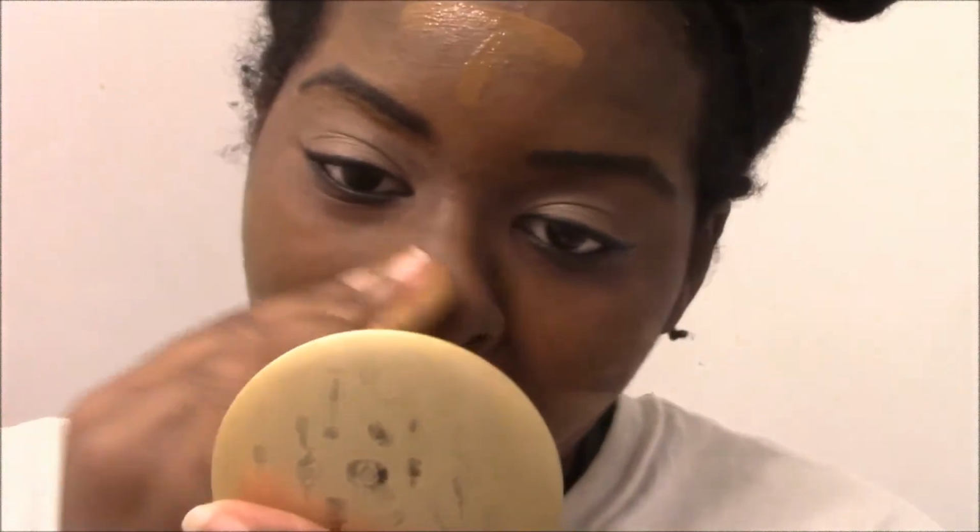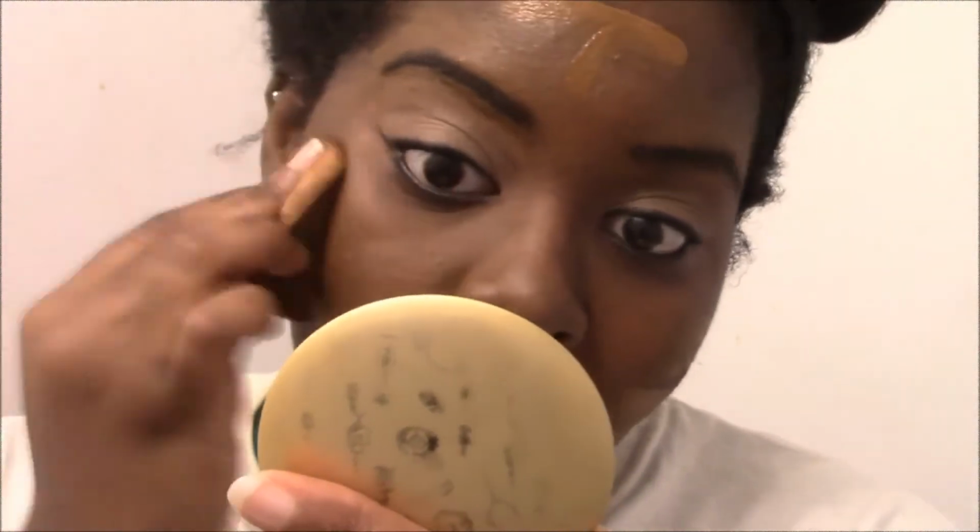For foundation, liquids, creams, or powders are all suitable. Choose your preference. Match your coloring as best possible. The idea is a clean, clear base.